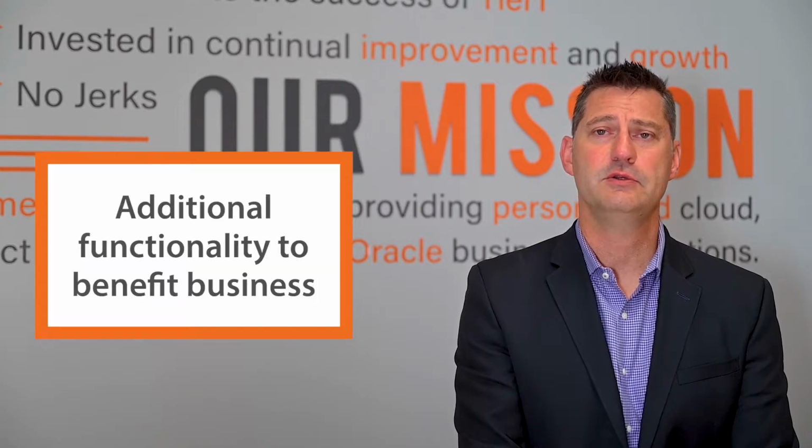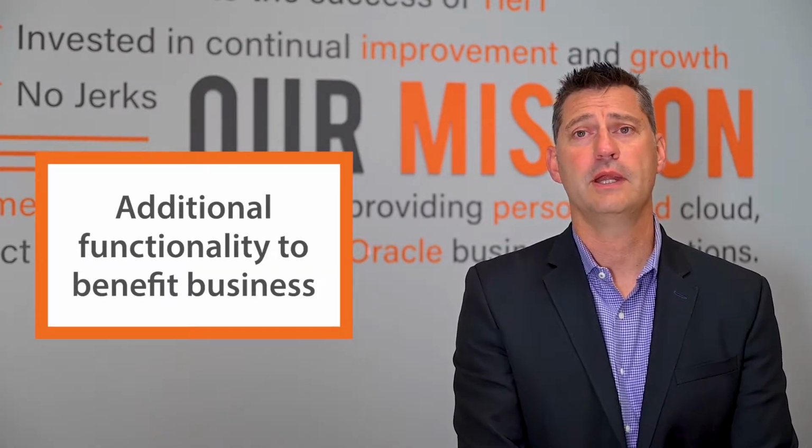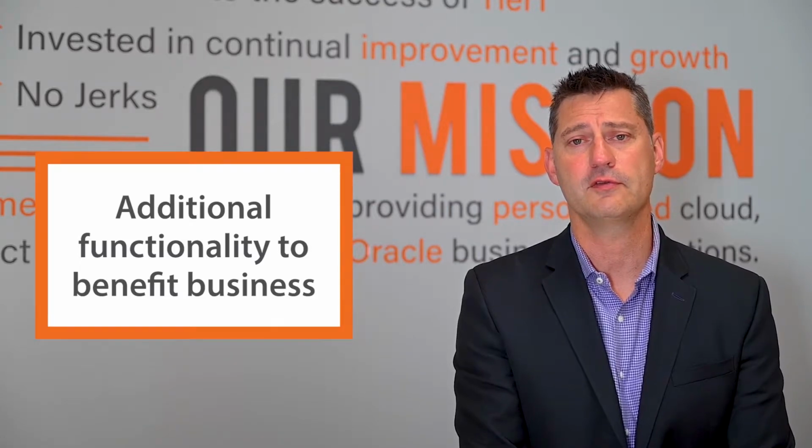Good information, Craig. Well, can you explain to the crowd how 12.2 eBusiness Suite upgrades and migrating to the cloud go hand in hand? Absolutely, Marcie. The main goal of an EBS upgrade project is to provide additional functionality that will benefit your business. We often see operating system upgrades and hardware refreshes bolted onto the project to help reduce the impact to the business.